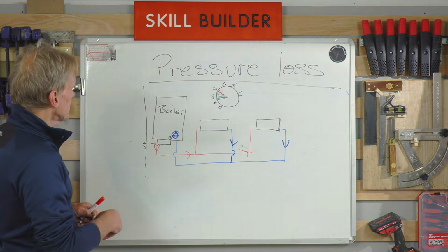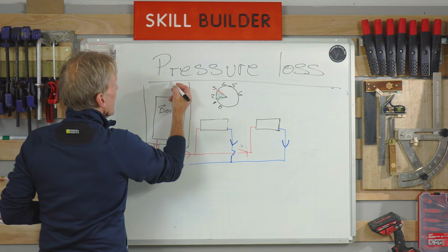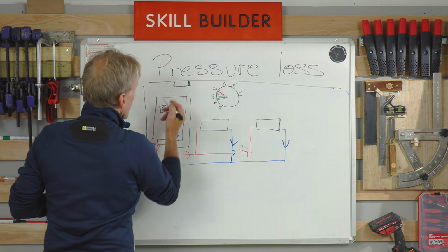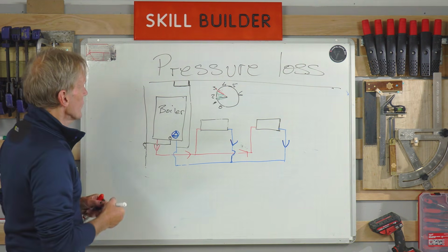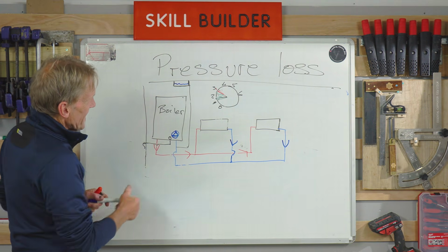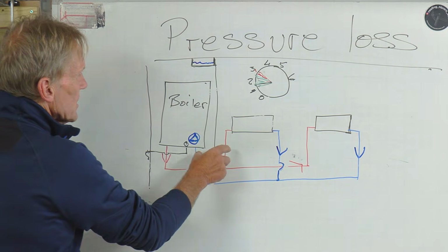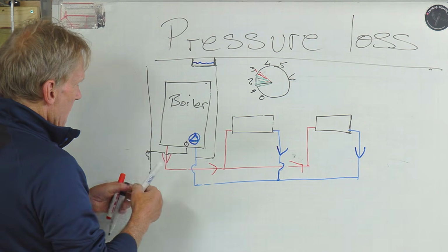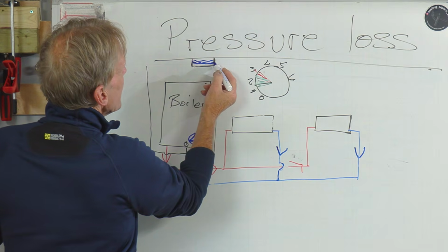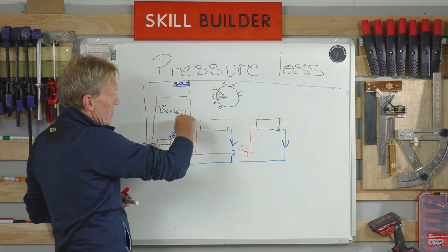Now, back in the old days, probably before you were born, we used to have a tank up in the loft, a feed and expansion tank, and that would have a little bit of top-up water in it, fed by a ball valve. And then as the water heated up in the system, the excess water, because it expands, would find its way up that pipe into the expansion tank, and the level in the expansion tank would rise, and as the water cooled down, it would fall.